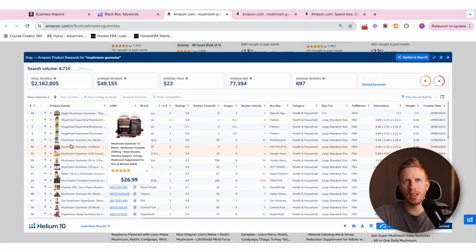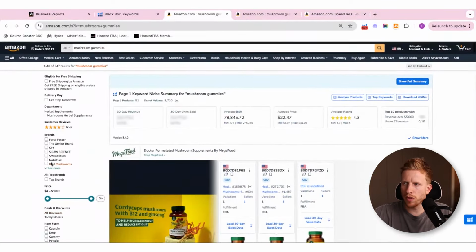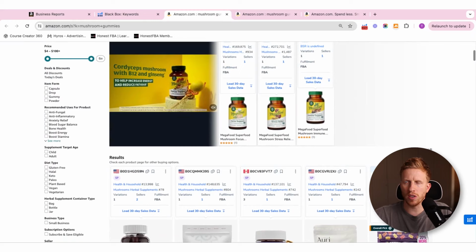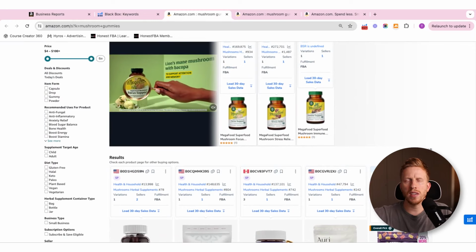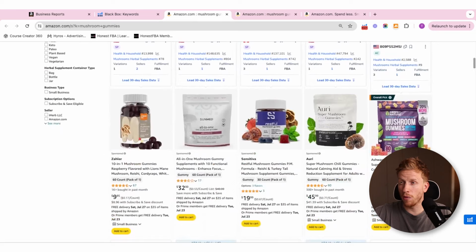Now, this is something that I like to look at because ideally, I don't want to see too many new listings. I don't want to launch a product and a week later have another 10 people all launching the same product. Not that it's going to be exactly the same as everybody else, but when more and more people are launching into the niche, the advertising cost goes up, people drop their prices to compete, and it can become very competitive. So that's something that I really like to look at.